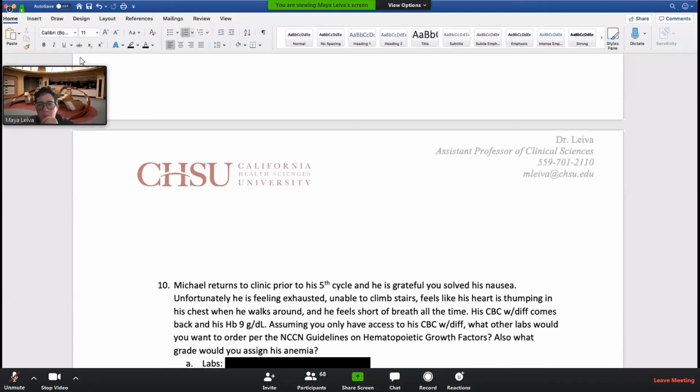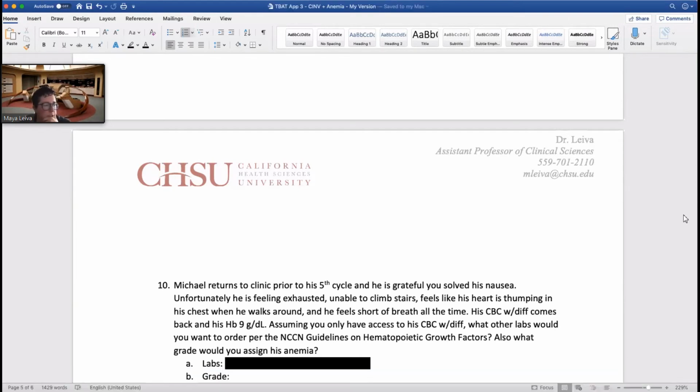Let's go with Team 13, if we have representatives from Team 13 to answer number 10. So we want to know what other labs would you want to order per the NCCN guidelines, kind of evaluating his anemia, and then also what grade would you assign his anemia?